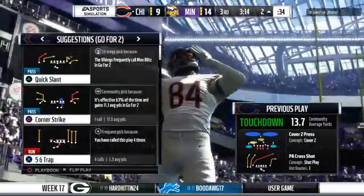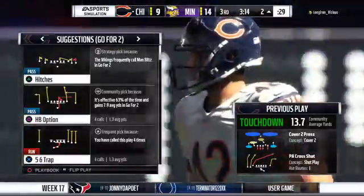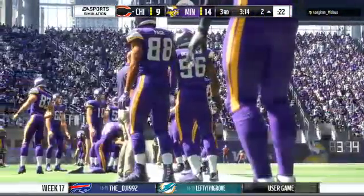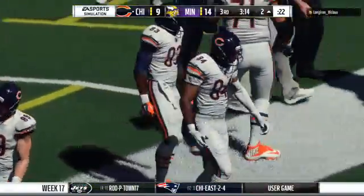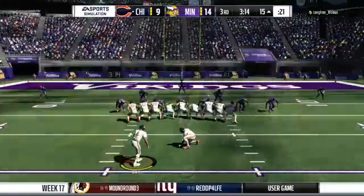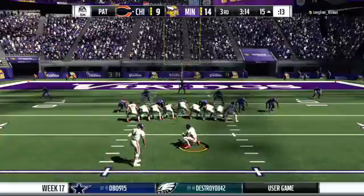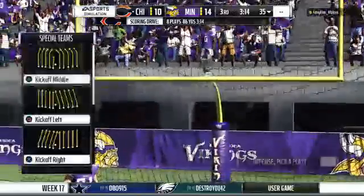Second touchdown on the season, and the Bears have cut it to within a score. Here's Connor Barth for the point after. And he's got it. That cuts the lead. It's now 14-10.